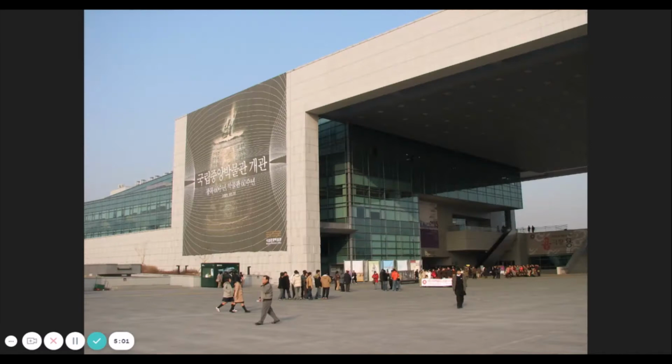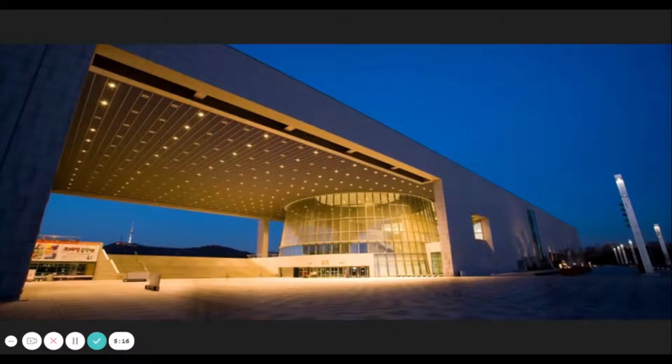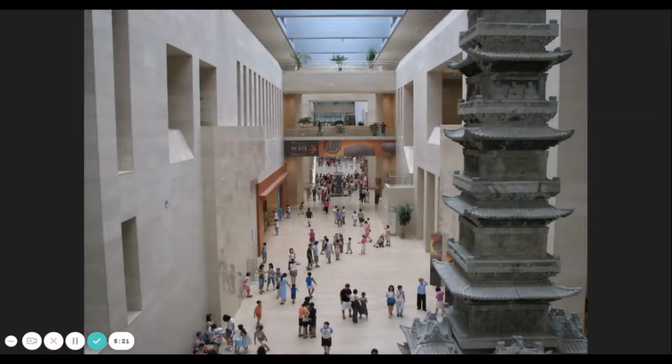And again, this is just more views of different special exhibits they have going on. They're really utilizing the space that they can while still allowing light into the space. And then I always love looking at night views to see what the museum looks like at night.